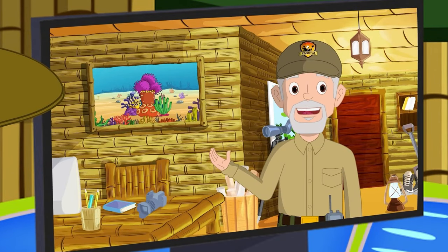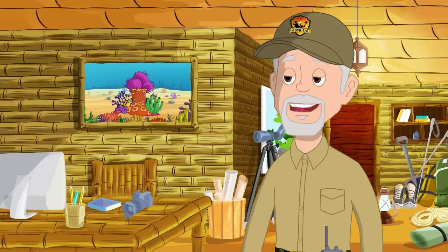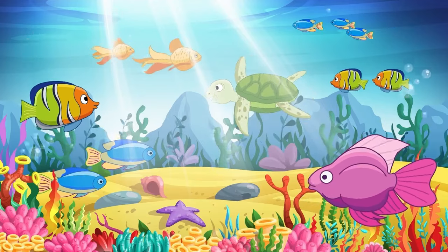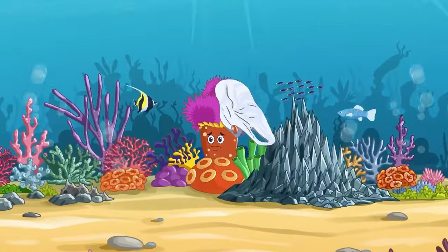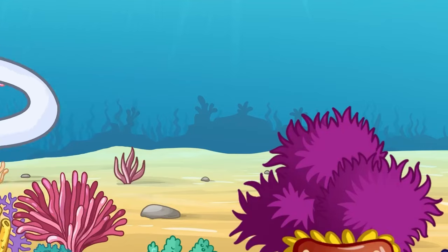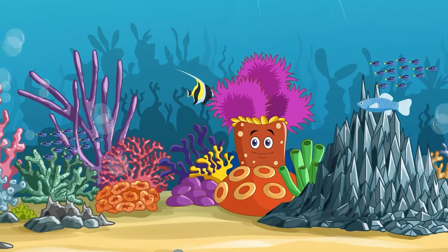In many ways, you could say you worked in symbiosis. What did you learn this time? We learned that coral reefs live in the marine habitat within the ocean. We also learned that coral may look like plants, but they're actually animals. Unfortunately, coral reefs are currently threatened by land-based pollution and unsustainable fishing. All the more reason for us to do our part and keep the environment clean.